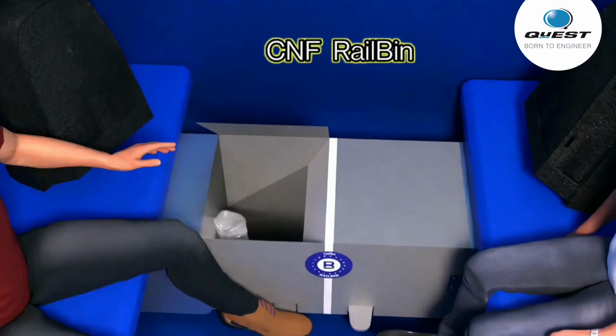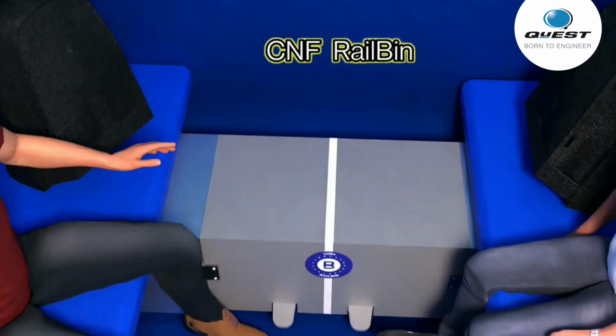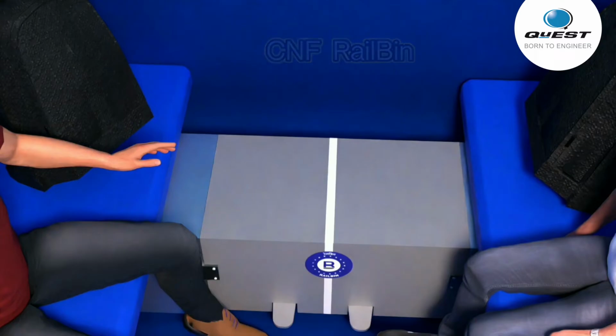Here we see how the CNF RailBin is used for waste collection. Passenger presses one of the pedals of the CNF RailBin. The corresponding central dustbin lid opens, and the movable wall of the corresponding storage tank falls out as a ramp into the central dustbin cavity. The passenger throws the waste on this ramp. When the passenger lifts the force on the pedal, the lid closes and the wall ramp goes back to its original position to restore the equilibrium in the system.